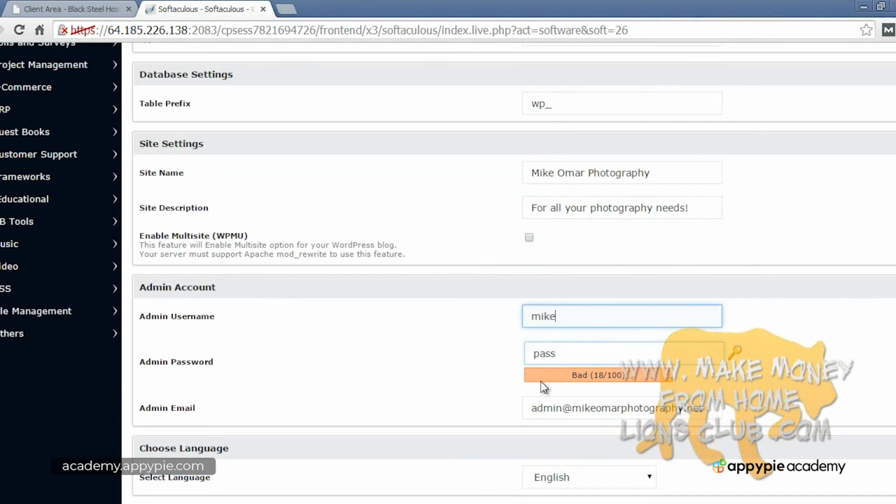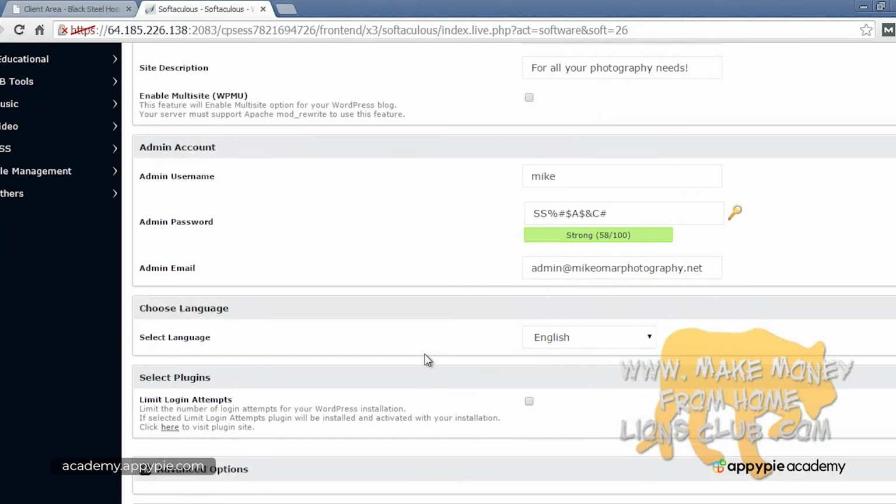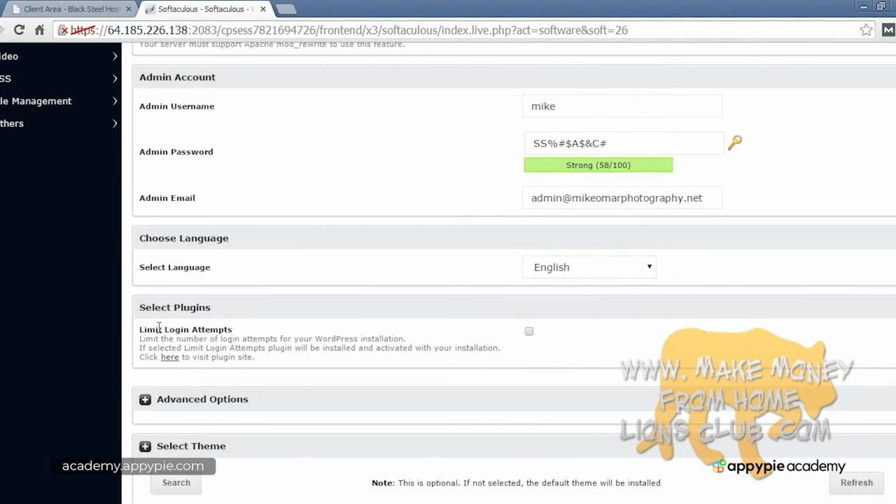Admin password, make sure it's a really good password. If you press this key, it'll give you something really strong. So that's an option for you, and then you can just save this somewhere. Admin email, go ahead and put in your personal email address. Language English, well, unless of course you feel more comfortable in some other language, in which case you can choose whatever language, but we're going to leave it English. Limit login attempts. This is actually a pretty good plugin to have.